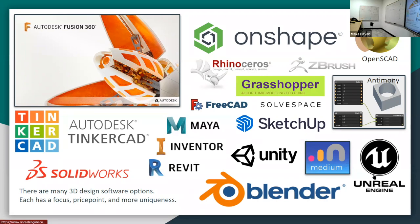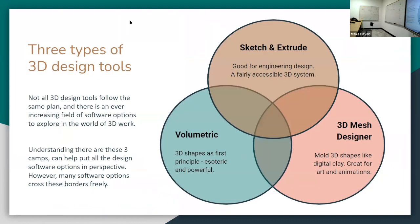Unreal Engine and Unity, you might know about from games. OpenSCAD is if you want to write your 3D shapes with code. If that's your jam, you can totally write code and make them happen. That's the extent of the talking about it we're going to do, although I can show you that if you want. But there's a lot of cool things. As we start to think of how do you even process all of those options, and those are just some of the options for 3D design software.